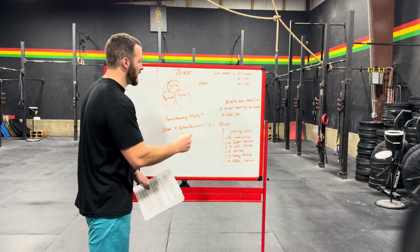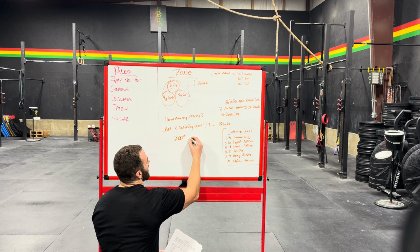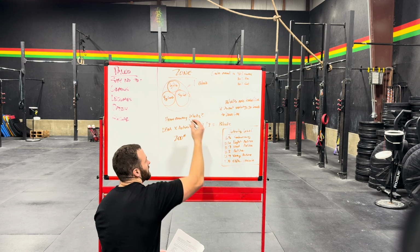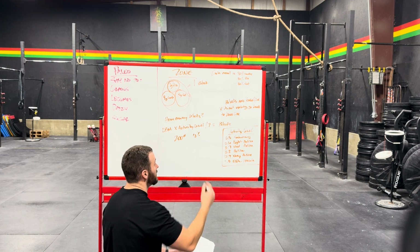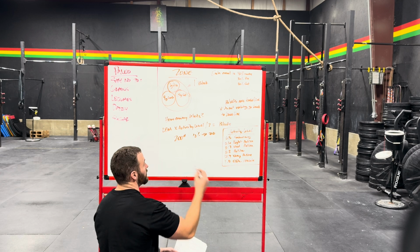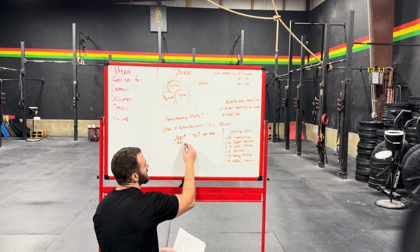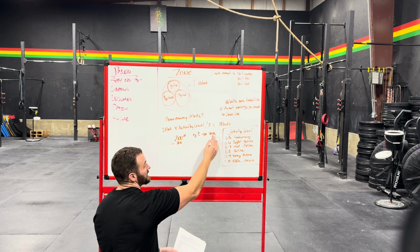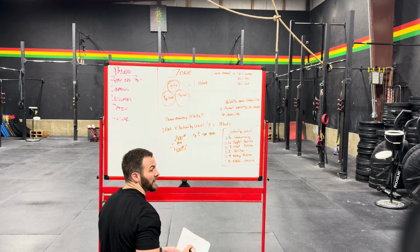So let's say I weighed 200 pounds, and I had 10% body fat. Then I would do 200 times 10%, which would be times 0.1. And that would give me a number. That number would be 20. Then I would take that same number, 200, because that's my body weight, and minus 20, because that's how much weight is in fat. That would give me 180. So that is my lean body mass, 180 right there.